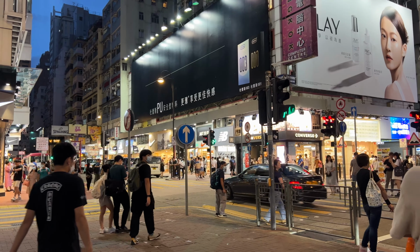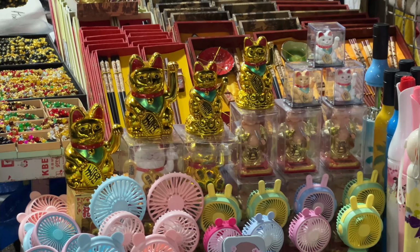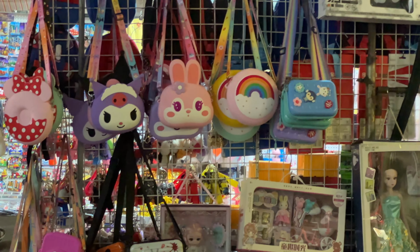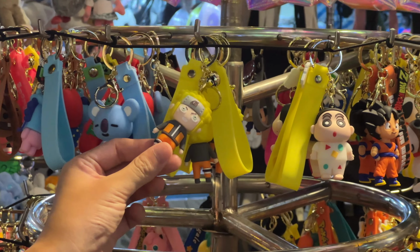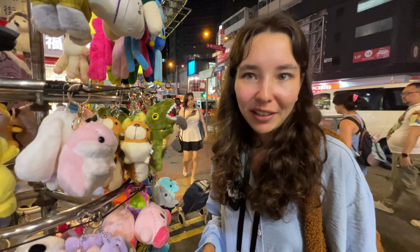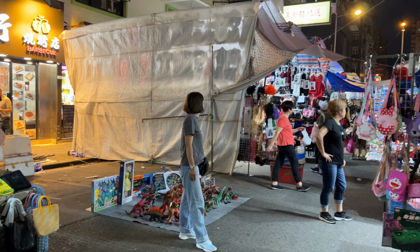When it comes to one of the most famous shopping streets here in Hong Kong, it's of course the ladies' market. It's famous for souvenirs, small accessories, clothing. Basically, it's a woman's dream to find affordable things in this market. Maybe that's why it's called ladies' market, because it's for ladies. This is a place where you develop your bargaining skills, because the ladies here will charge you 10 times or more if you don't know the price.